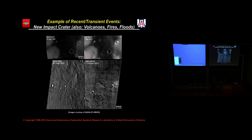And here's another transient event. As you may have guessed, these are the before images, the after images. You see this little dark spot here and a little bright spot here compared to here and here. Well, those are infrared images of impacts. So why is that important? Because an impactor is a natural drill. It does a much better job than you could ever do with a rover, even though ExoMars is going to try to do that in a few years.